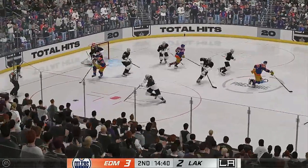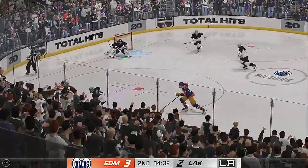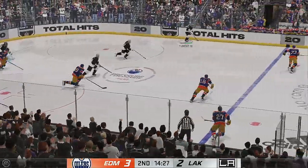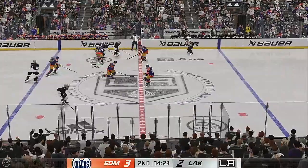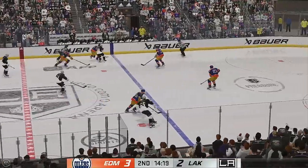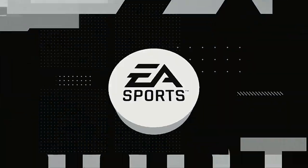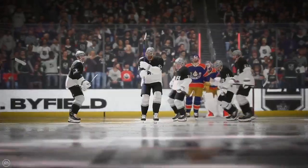McDavid's been so dangerous tonight, James. He scored the go-ahead goal, and he's got the puck on the stick now. Grabbed along the boards by Kopitar. Sends the pass over. Los Angeles looks to go on the attack. He grabs the puck here at the point. He scores!